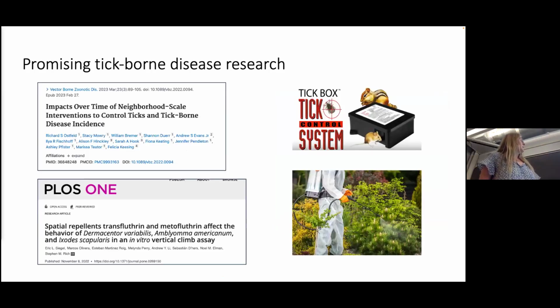There's some great research coming out of the Felicia Keesing and Richard Ostfeld labs on how we can control tick populations at a neighborhood level. This is probably all important to you if you have a house with a yard. I know we've done some of these things. So there's tick control boxes. Folks have investigated spraying different fungicides and seeing how they may impact tick populations at a local level. And then there's a number of research studies. Again, this study is coming out of the same UMass Amherst group, looking at the efficacy of different repellents in keeping ticks off of people. So repellents don't kill ticks, but they keep them from crawling on you.